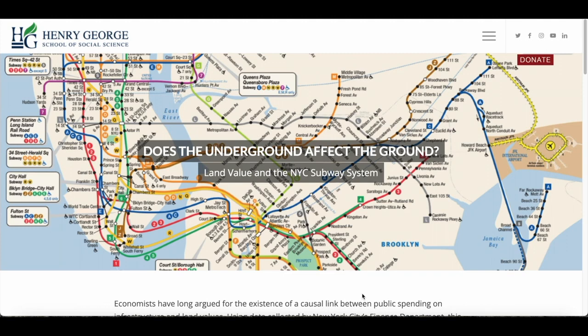Welcome to Does the Underground Affect the Ground, Land Value, and the New York City Subway System? An interactive tool created by the Henry George School of Social Science. In this tutorial, we will show you how to utilize the tool to its greatest potential.